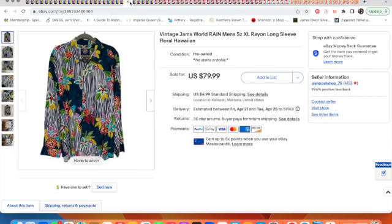And then I think he bought this one at the same time. So he accepted the offer on that older one, and then this one I had just listed. And so he used the 15% coupon on this. So it was $80 minus the 12. And so he got two shirts.